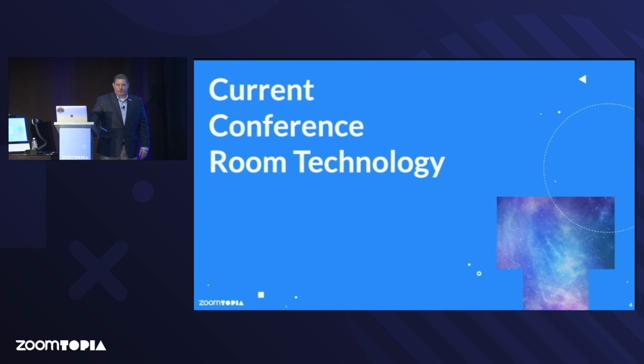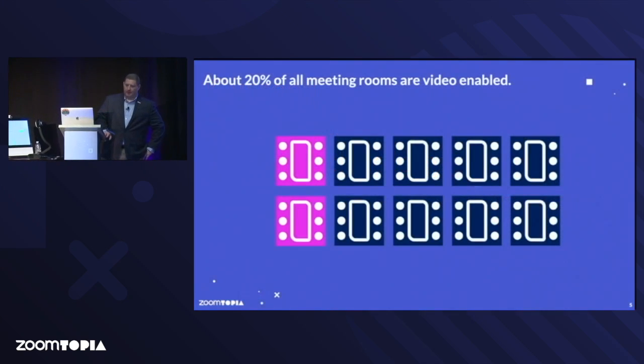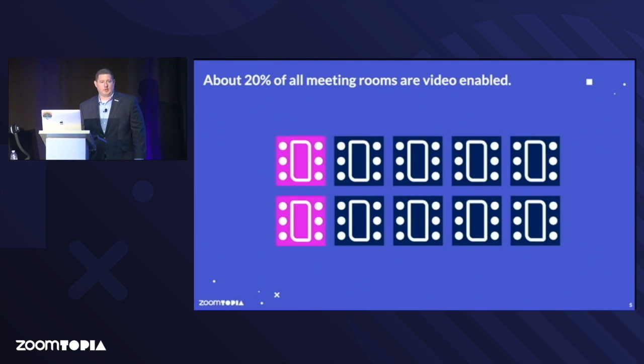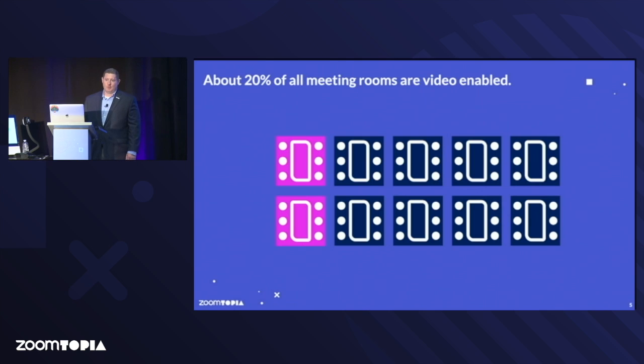Let's talk about conference room technology. If you're like most of our customers, especially most of our early customers just coming onto Zoom, you fit into this graphic here. 20% of conference rooms in organizations are actually video enabled today. That means 80% are blank. Maybe they have a cable on the wall by the TV and you walk in and plug in. They're just not user friendly.